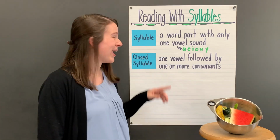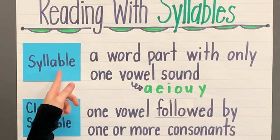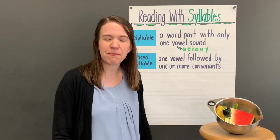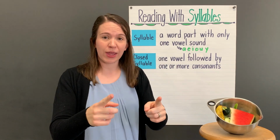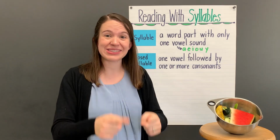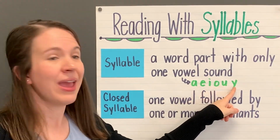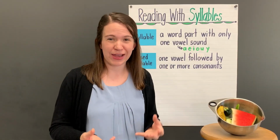First, do you remember what a syllable and a closed syllable are? A syllable is a word part with only one vowel sound. What does that mean? It means that when we hear a syllable spoken or we see it written, we will only hear and see one vowel sound. The letters A, E, I, O, U, and often the letter Y usually make a vowel sound.